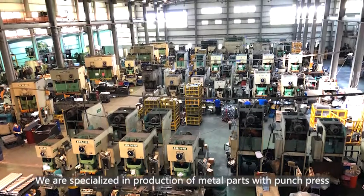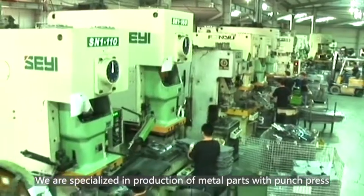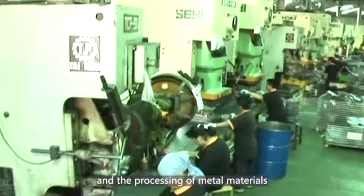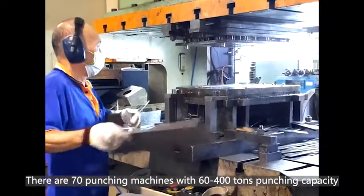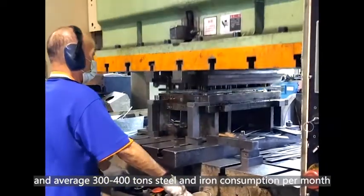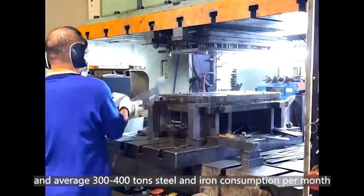We are specialized in production of metal parts with punch press, the development of stamping dies, and the processing of metal materials. There are 70 punching machines with 60 to 400 tons punching capacity and average 300 to 400 tons steel and iron consumption per month.